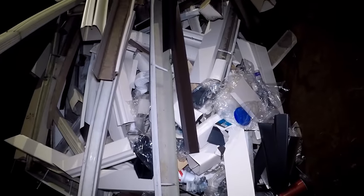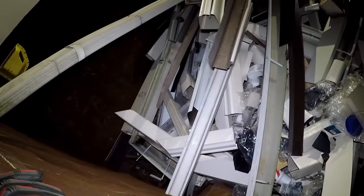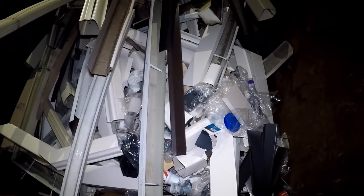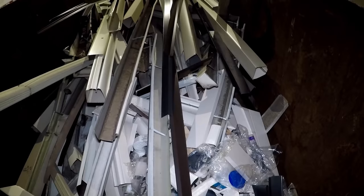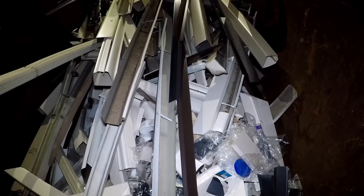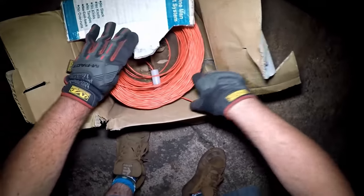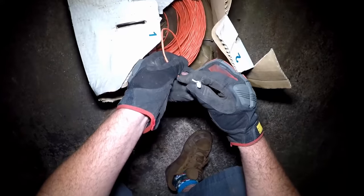Throw a little sub. Yeah. That's not for us, guys. That's pretty awesome, though. That's a pretty good little scrap run right there. Shoot. What's this? Look at that. There's a whole box. It's like number two wire, just sitting in front of the dumpster.